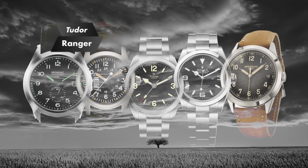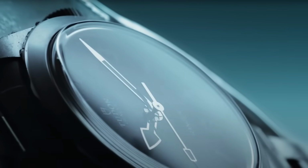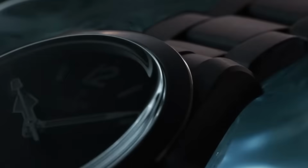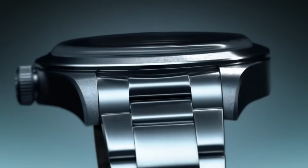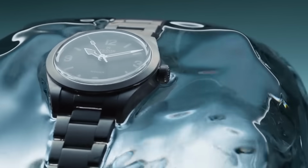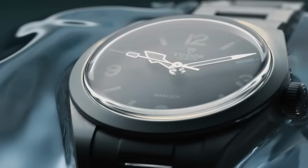Moving one step up, we get to the Ranger from Tudor. You can get it on a steel bracelet now. That's not technically necessary from a tool watch perspective, but it's fully brushed and so it keeps its utilitarian vibe. The movement is likely a bit better than the H50 that's in the Khaki, but it's behind a closed case, so there's no showing off. It's still acting like a tool watch.